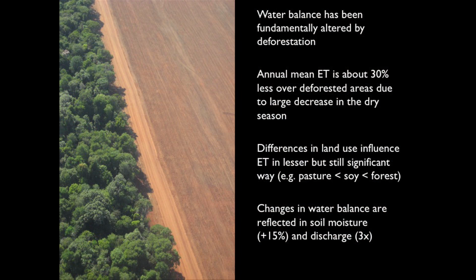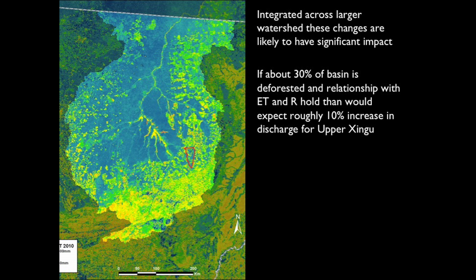So, the bottom line is that at this scale, in these farms, you've got an ET change of about 30%. You have 30% less here. You've got a big change in soil moisture. It goes into the soil and it comes out in the streams and it's shipped off into the ocean. You can show that pretty clearly from all the different levels. And when you think about that integrated across the entire river basin, it's a significant change.